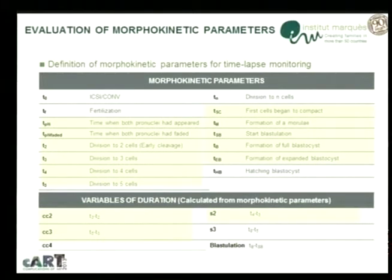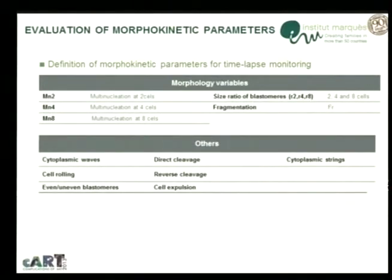And apart from that, all the variables about duration that I have talked about, CC2, CC3, synchrony between two cells, and time to blastulate. And apart from that, you have all this multinucleation at two cells, four cells, eight cells that is quite new, and then cell ratio, fragmentation, and then other cytoplasmic parameters that I talked about, cytoplasmic waves, which are waves performed after the calcium release in the oocyte. Cell rolling, which means that a cell starts rolling and then it stops, and we don't even know if it's a good prognosis or not. Even anomalous blastomeres, direct cleavage from 1 to 3 or from 3 to 5.